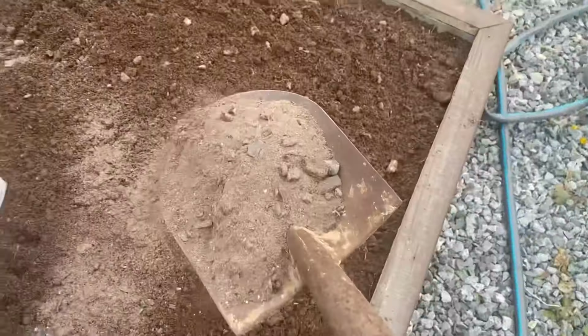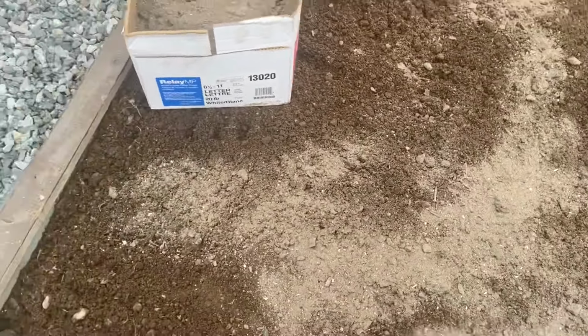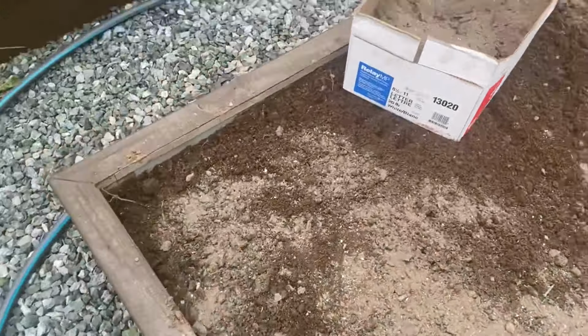Now, by shaking it in a thin layer as well, if we see a nail or a screw, we can easily pick it up and take it off the bed. Okay, just a thin layer, folks, is all you need of these stove ashes.